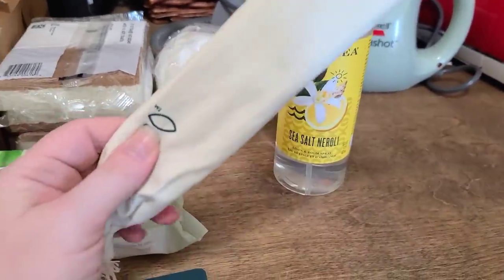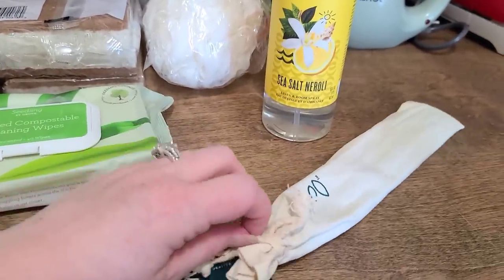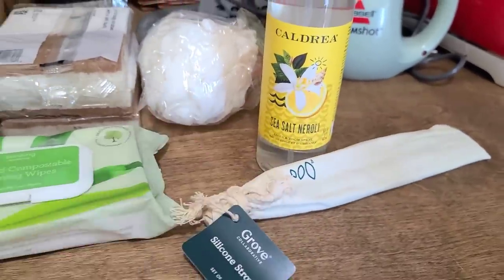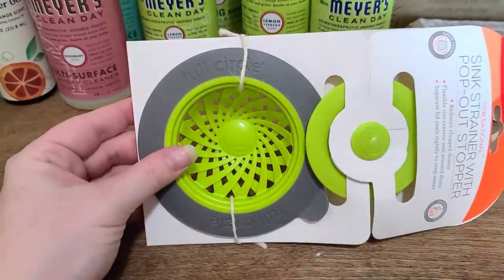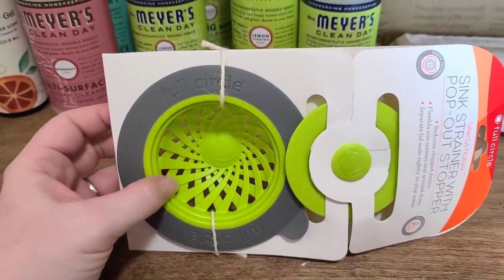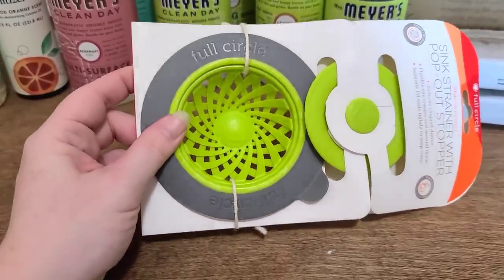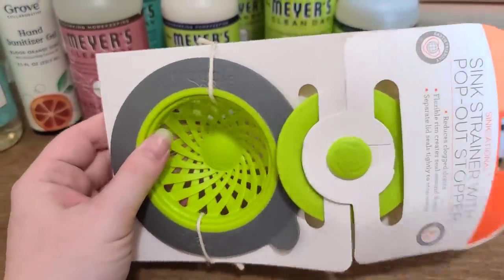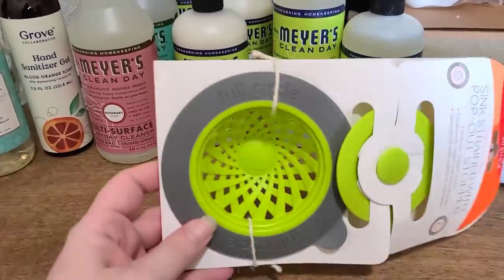And then I got some more straws. These are just reusable silicone straws. The boys really enjoy using those. And then I also got this because the boys keep putting dishes with food on it on the wrong side of the sink. So I got this so that if that happens, I'm not dealing with clogged pipes, because it doesn't matter how many times I tell them to put it on the right side, not the left, it still ends up on the left.